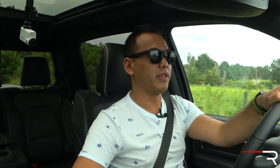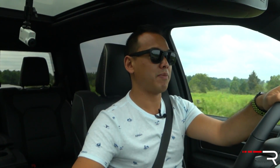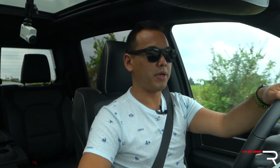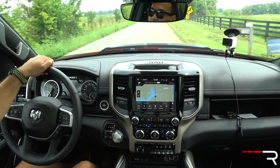And it's got a great smooth shifting 8-speed automatic that doesn't have the most gears, but it'll still get the job done. And most pickup truck buyers don't really care to have something that's really snappy with its shift programming like the 10-speed in some of the competitors for this truck. With visibility, great. You have all the tech features, that huge 12-inch screen you can get.